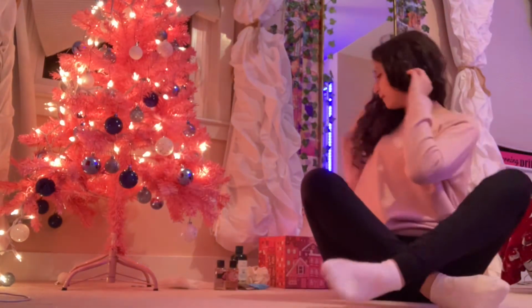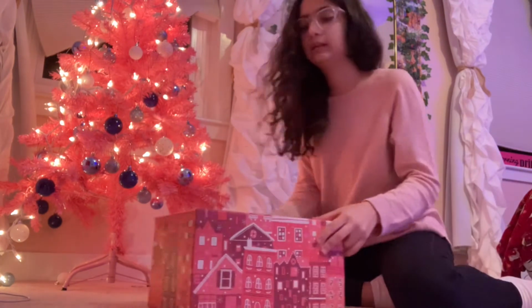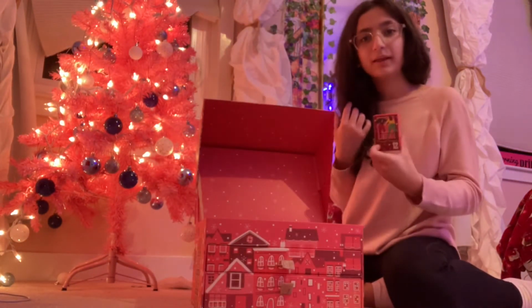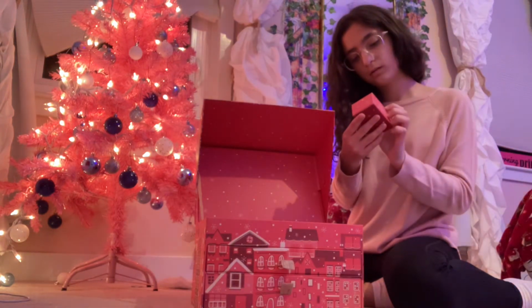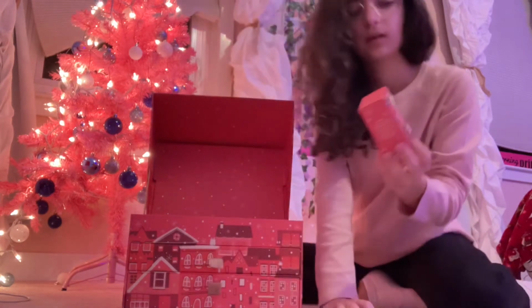Hey guys, welcome to day 12 of opening up my advent calendar. Let's do it. Okay, let's see what's inside it. And 12 is right here. So it looks like they're dancing on a balcony. How cute.